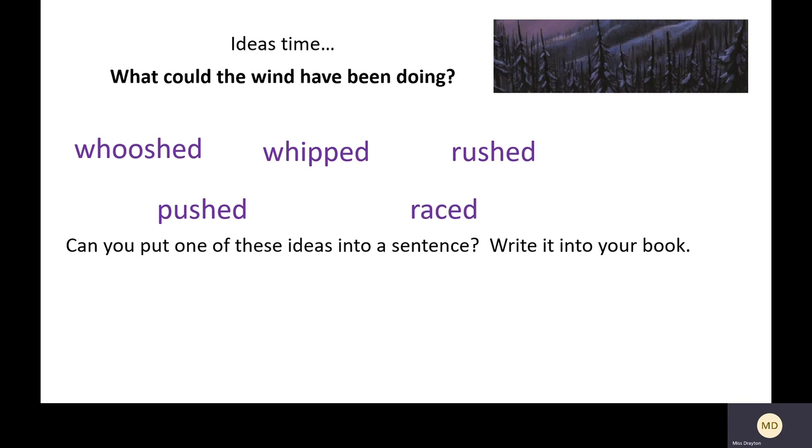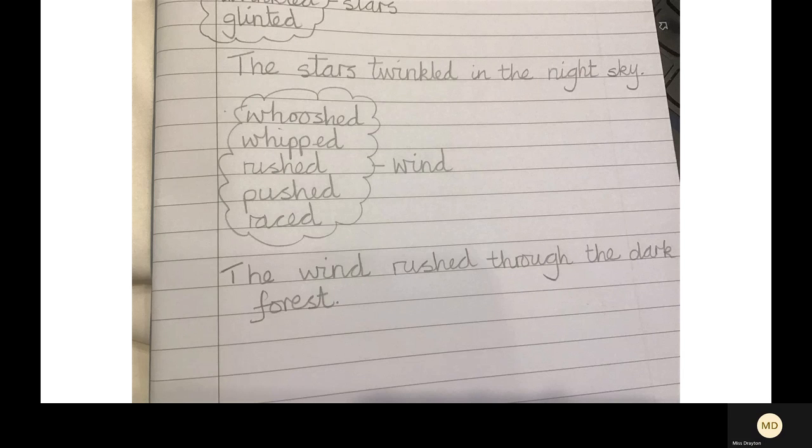And in this sentence, you are describing the wind. What could the wind have been doing? My sentence was, the wind rushed through the dark forest. Again, check your handwriting and your presentation.